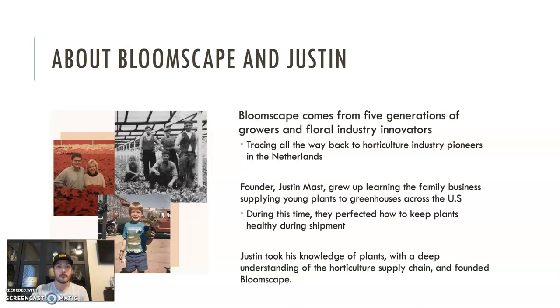But let's look into Bloomscape and their past, like really how they came to be. It's a really cool story, actually. It's kind of one of those where you look at it and be like, of course Bloomscape came to life by just looking at their family and what they're good at. So Bloomscape comes from 5 generations of growers and workers in the floral industry, which is pretty phenomenal. And that's the owner, Justin Mast. They trace their roots all the way back to horticulture industry pioneers in the Netherlands.